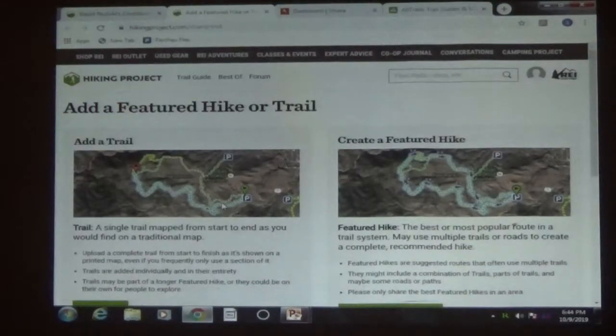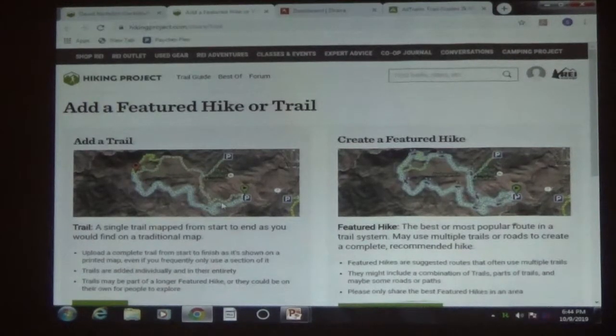So let me jump to the trail guidance portion here. This is kind of cool. If you're someone who carries around a GPS unit and you like to track your progress while you're hiking, you can upload that information into this app through certain different file types and load in trails that way. You can also do it manually.